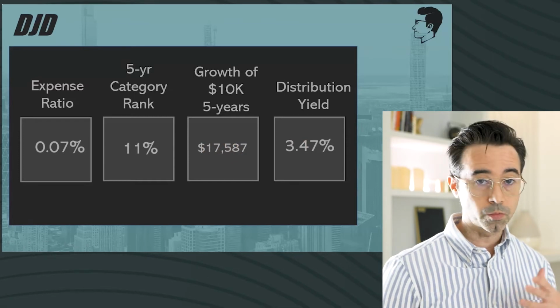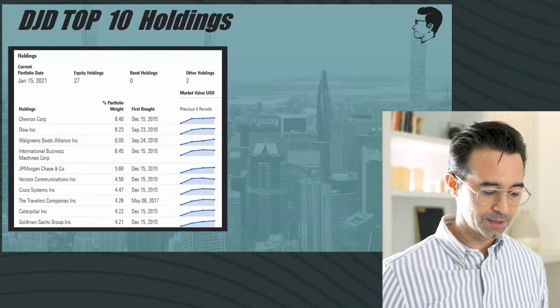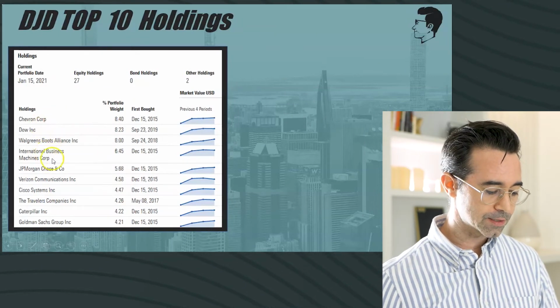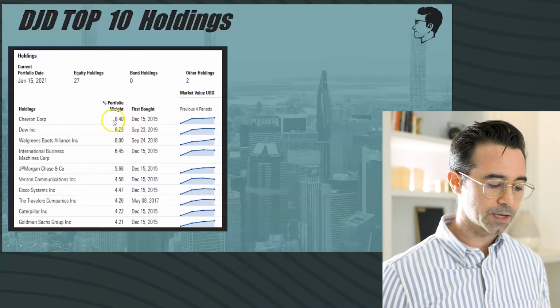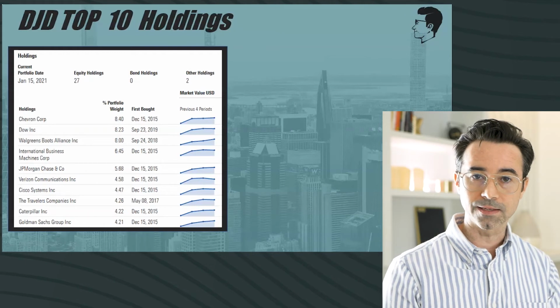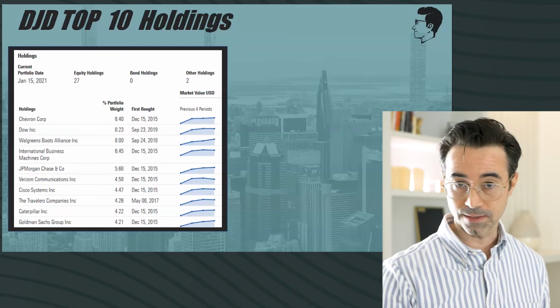This is what we're trying to figure out. So you get yield, there's total return. We have to balance this whole thing out with risk. So what does DJD invest in? We got Chevron, Dow, Walgreens, IBM, JP Morgan Chase. These are the weightings of the portfolio. As you might know, in the Dow's weightings, for example, United Healthcare is the largest weighted company in the Dow. Here we have Chevron as the largest weighted company in this ETF. So it's really not investing just in the Dow the way the Dow has its weightings. It's really finding ways to invest in the higher yielding Dow stocks.